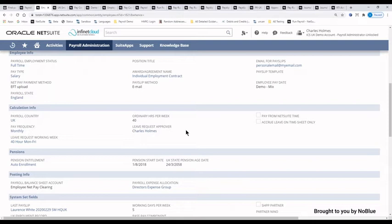This employee is on a salary, but of course we also support wages, and we also support the 0-hour contract concept, where we're only paying for time that the employee has actually worked, which would be to pay from NetSuite time. So if they aren't working, then obviously they're not going to get anything there as well.